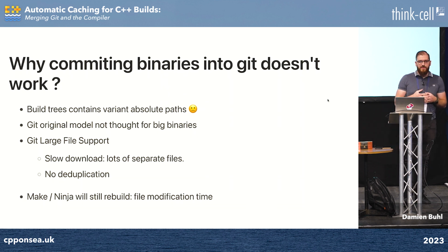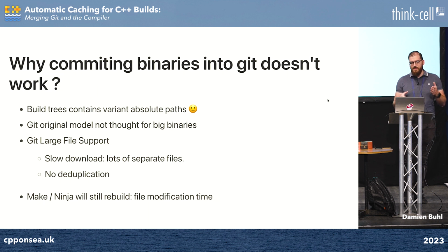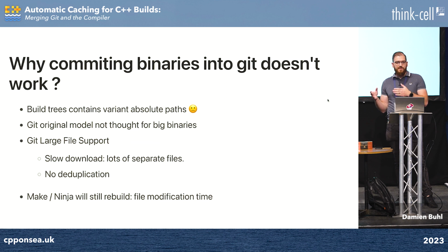You could use Git large file support to overcome the fact that Git is not thought for storing big files, but actually, that's not really powerful, because it will store a large file for each of your commits. For each object that changes, it will upload it on a separate server, and it will download a lot of separate small files. This will be very, very slow.